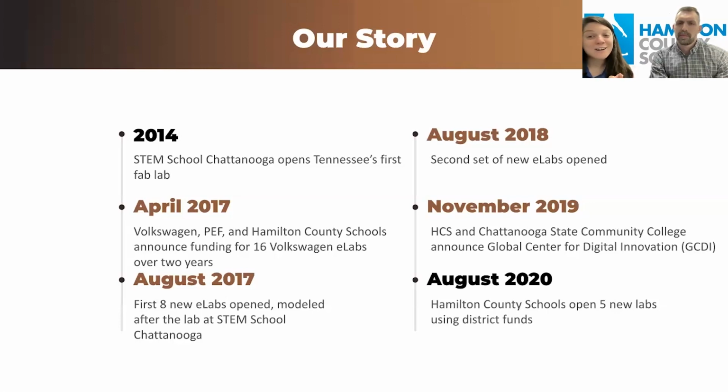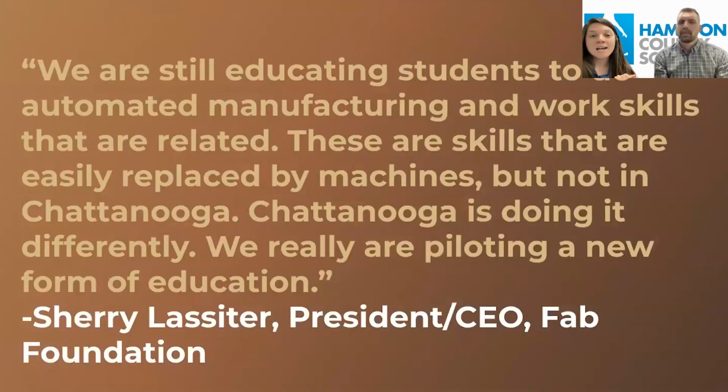The following year, in August of 2020, Hamilton County Schools, without any funding donated by an outside partner, decided they really believed in this work, and they opened up 5 new labs using district funds. This was also the first time we opened elementary school labs. So those 5 labs included 2 elementary labs, which was the first time that had ever happened in Hamilton County Schools. So at this point, we had the largest collection of digital fabrication labs anywhere in the world.